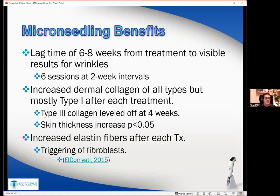This paper in 2015, one of the last really good papers that looked at microscopic changes, showed a lag time of 6 to 8 weeks from treatment to visible results for wrinkles. We know that from our clinical practice. This person did them too frequently. They did 6 sessions at 2-week intervals. So we learned from this study that it's just too soon.